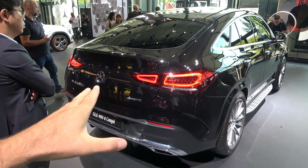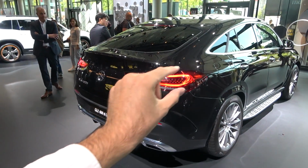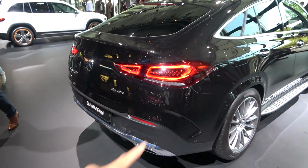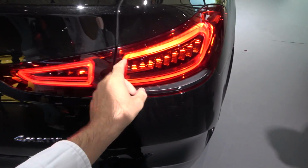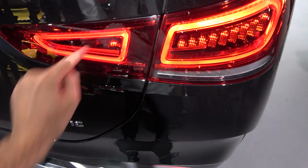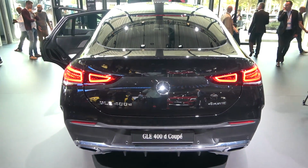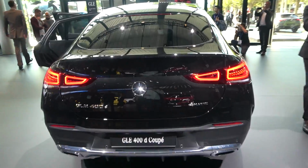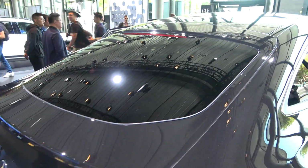I love the back of this car. Probably my favorite part of this car is the back, because they introduced the new lights, which are thicker, slimmer, and they have a completely new LED shape. They remind me of the other new models from Mercedes. So you have this dual illumination, which is pretty cool. And let me show you from here. So this is how it will look during the night. You also have this sort of fixed spoiler, I would say, here, and the massive glass surface over there.